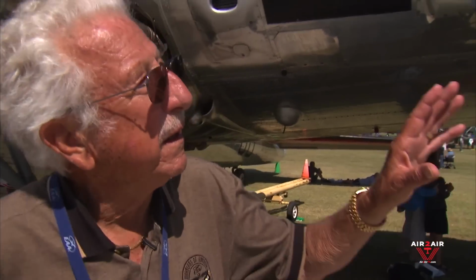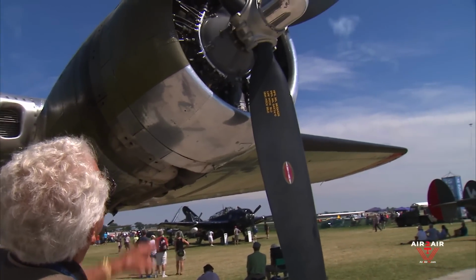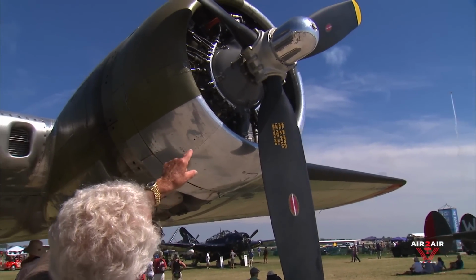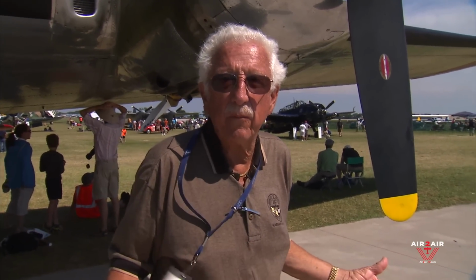So we come on around, and we're looking to see if anybody put anything up there, or a bird has flown in there. We're looking for leaks around the prop hub or right in here. It's a reliable prop, so you don't have much problem with it.